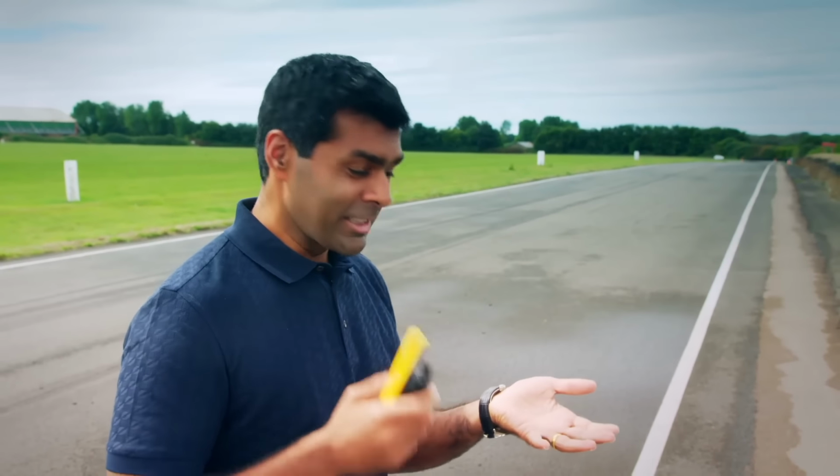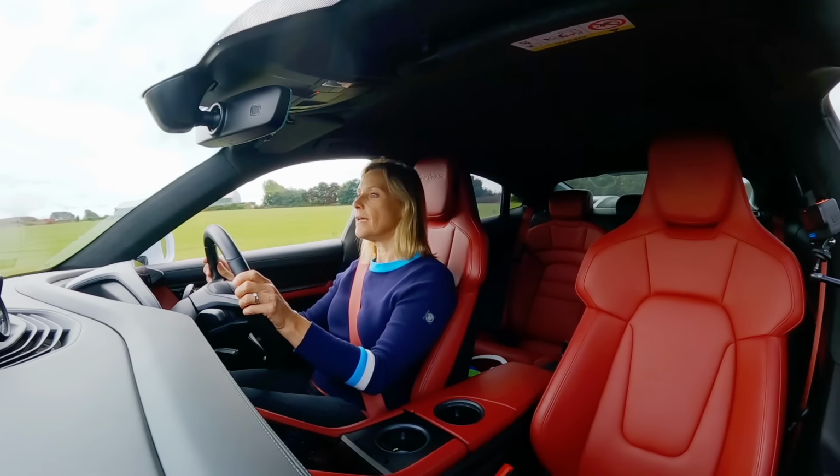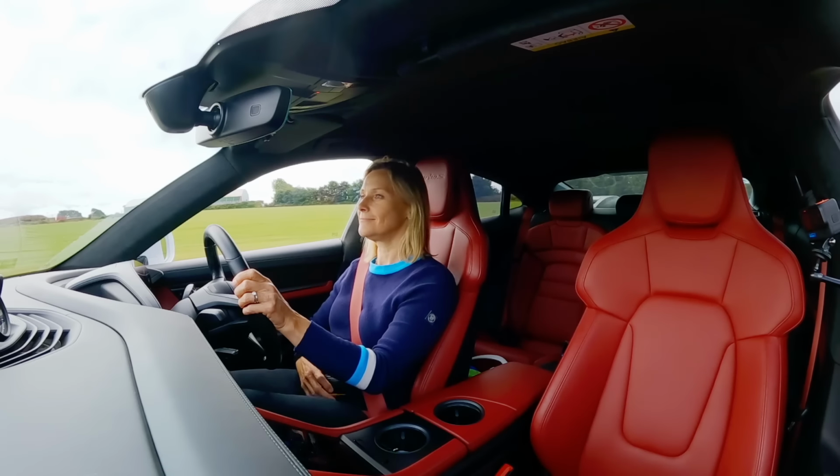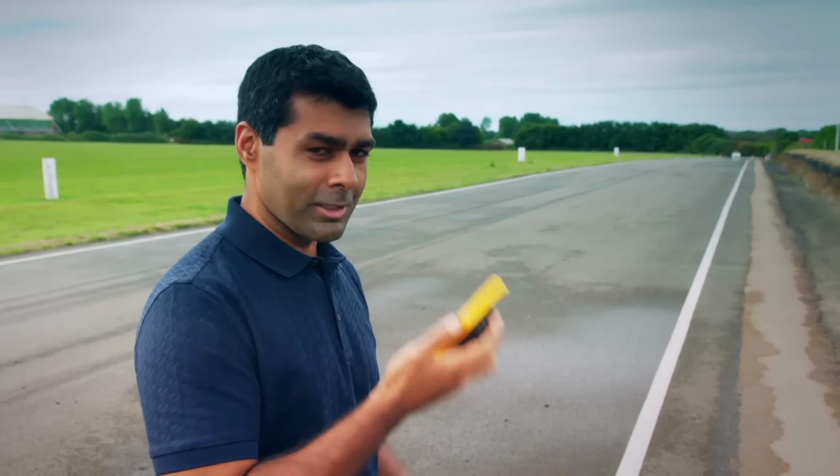In theory, this should be a no-brainer for her, really. The cars weigh about the same. They've got similar amounts of power. If anything, the Taycan's got a bit more. And the power delivery of an EV off the line is going to be better. So, in theory, this should be a no-brainer for her.